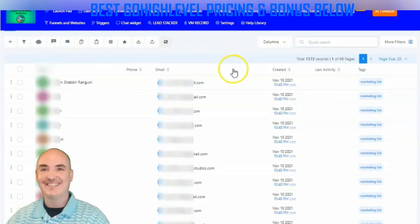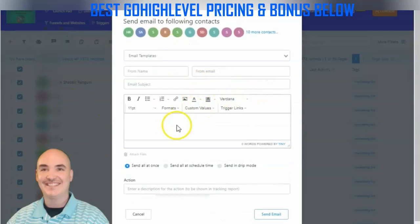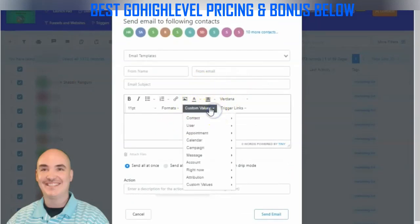Now, on personalization, you have the ability to select this tag or this specific list, and you can click on these. So say we're going to send out a blast to these 20 people here, or you can select all the people in this particular list that you have, and then you can say, oh, I want to send an email or I want to send a text. And you say, okay, and proceed. Now, the great thing is you have custom values, which gives you the opportunity to segment your people, to personalize bulk emails.